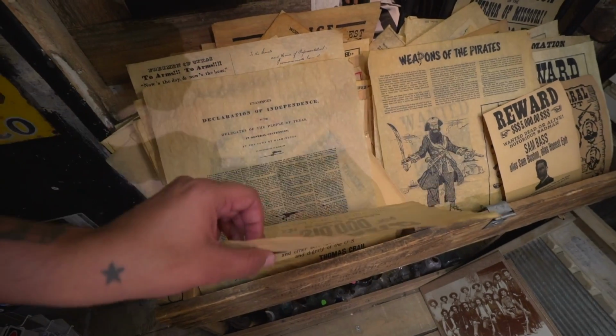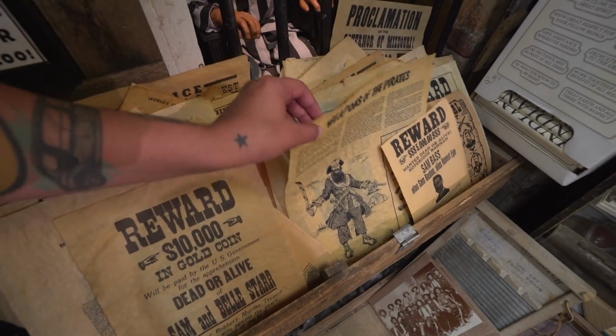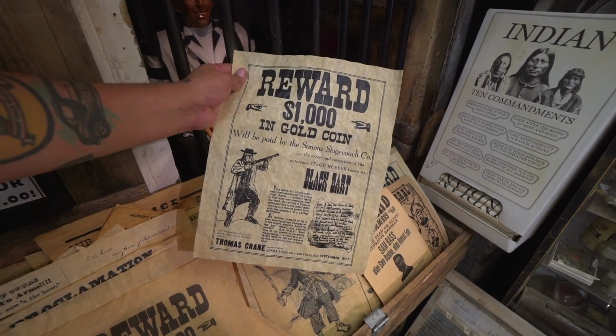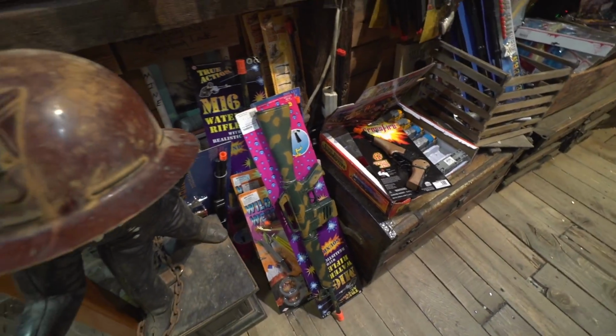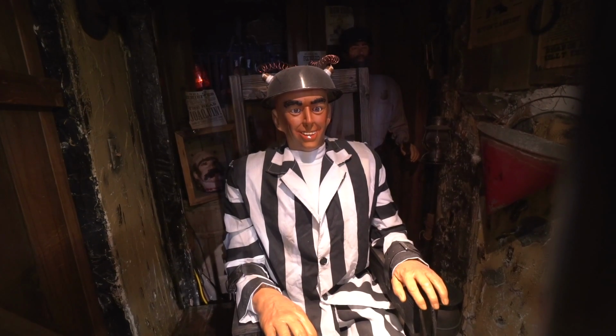All old school reward posters and strange pirate posters. Ooh, look, what is this? Ooh, $1,000 reward for Black Bart. There's another display case full of epic antiques, which I see price tags on them once again. A telegraph? Look at this thing. Oh! This guy really loves attention. Wait a minute, somebody is burning. It's me.